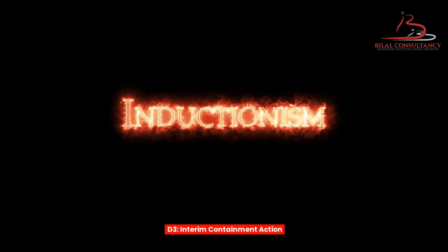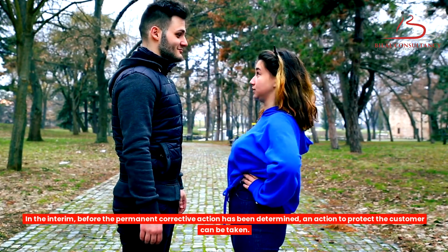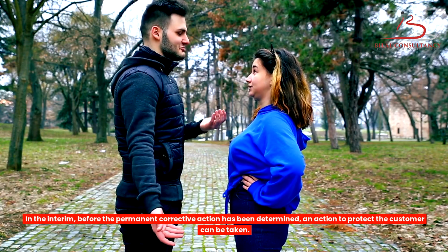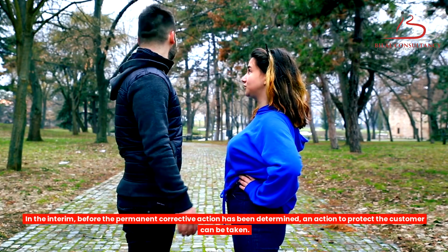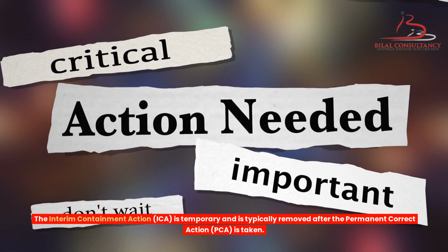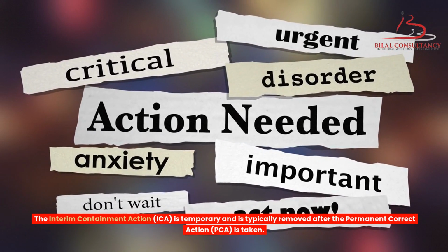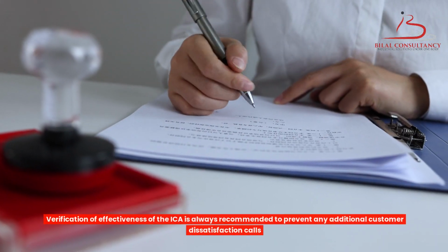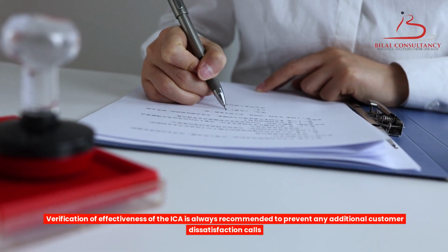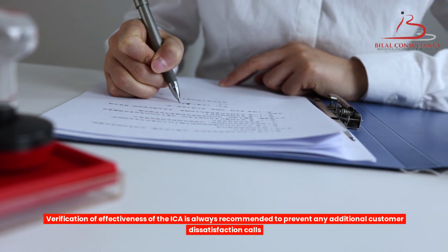D3. Interim containment action. In the interim, before the permanent corrective action has been determined, an action to protect the customer can be taken. The interim containment action, ICA, is temporary and is typically removed after the permanent corrective action, PCA, is taken. Verification of effectiveness of the ICA is always recommended to prevent any additional customer dissatisfaction calls.